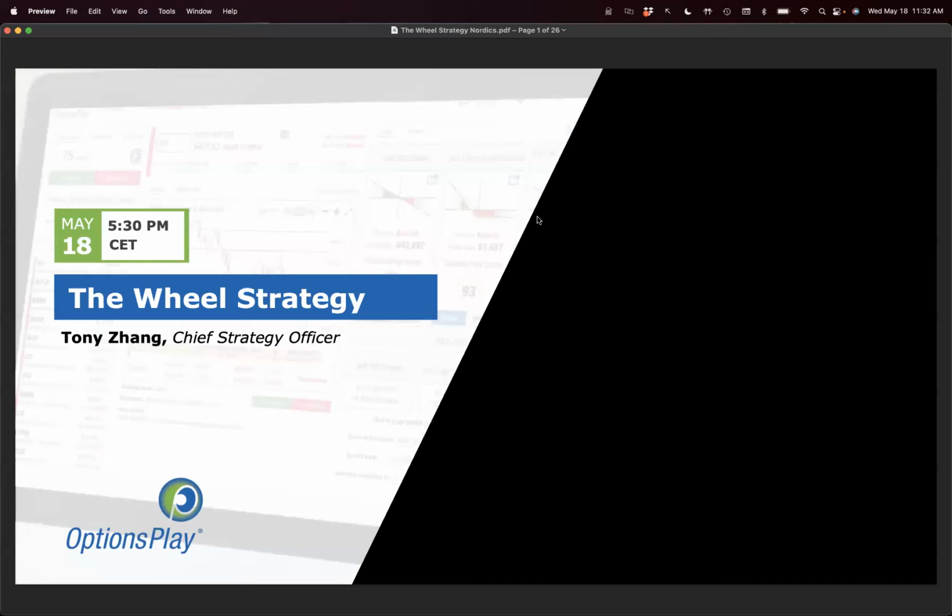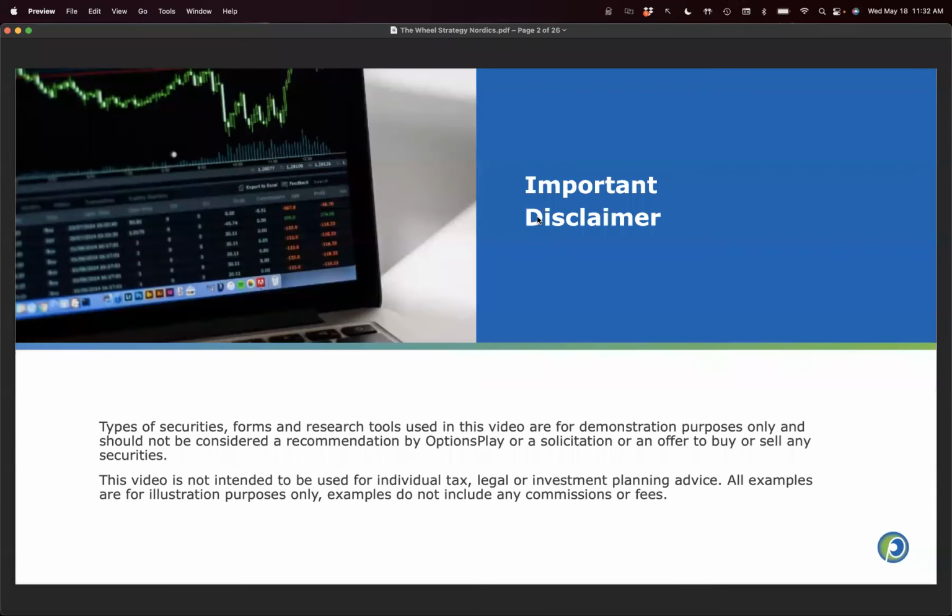So that's what we're going to break down today, really go through an example of a wheel strategy so you truly understand the difference between the two, or rather the combination of the two strategies, and see how it differs from just buying stocks and selling stocks using traditional limit orders. Okay, so before we get started, what we are going to discuss here today is purely for education and demonstration purposes. It is not a solicitation or recommendation to buy or sell any of the specific securities that we are going to discuss during today's session.